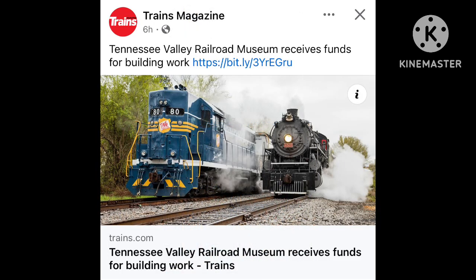The Tennessee Valley Railroad Museum in Chattanooga is getting a boost as it received a $67,500 state grant for window replacements in the Grand Junction Depot, electrical upgrades in the museum's coachyard, and roof repairs in the main office building.